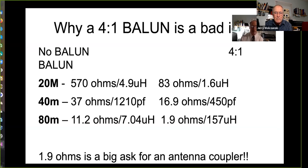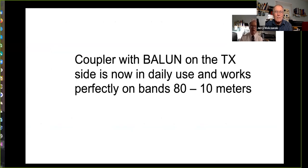You can see the 4-to-1 balun probably works okay on the higher bands, but quite frankly, if I had an antenna coupler that had a 4-to-1 balun on the front end of this thing, the antenna side, I'd go in and try sticking in a replacement. The coupler with a balun on the transmitter side is now in daily use and works perfectly on all bands 80 to 10 meters. And that's sort of the takeaway, but I'm not done yet.